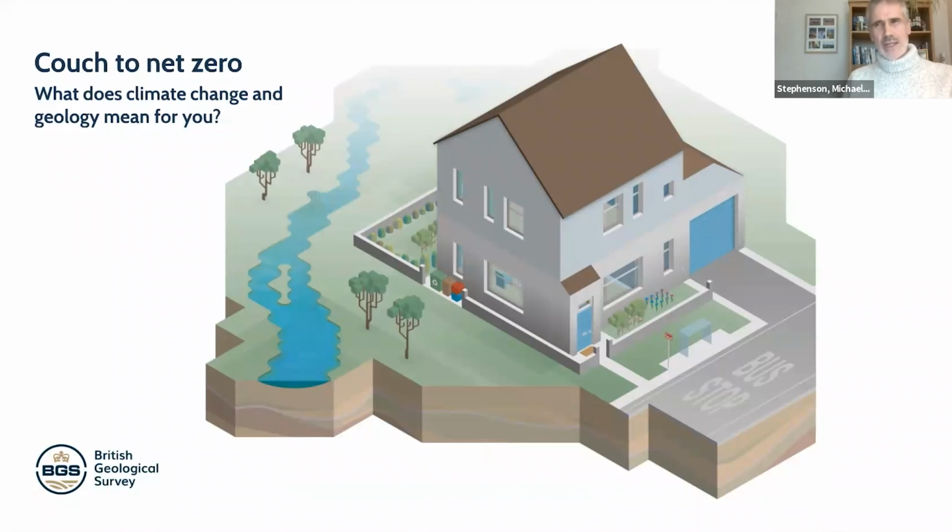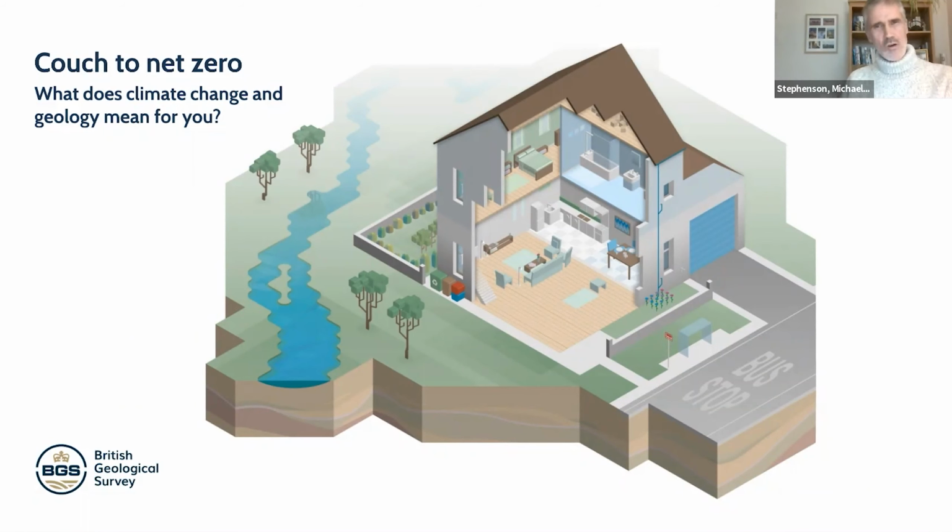So in this talk, in the next 45 minutes or so, BGS geologist experts, Alan MacDonald, Emma Deedy, and me, Mike Stevenson, will tell you a bit about why geology is so important to fighting climate change. We're basing this talk around a home, perhaps a home a bit like yours. You can see it there.